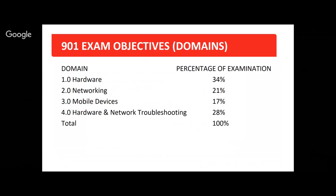Networking is 21% of it, and that's how to get something online or get a device to talk to another device. Doesn't necessarily have to be internet-based, but we've got to get them communicating together. Mobile devices, of course, is anything that you can move with you. You're not having to unplug and go through a big deal to take it from point A to point B.